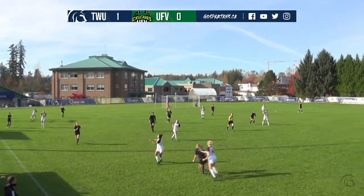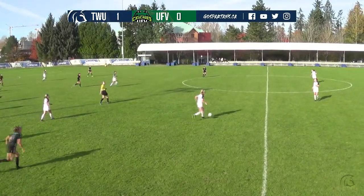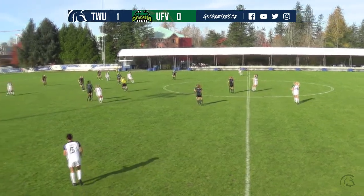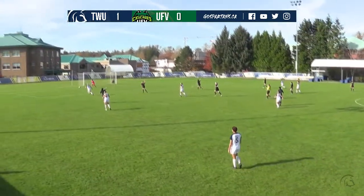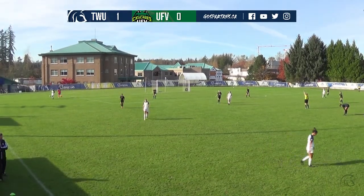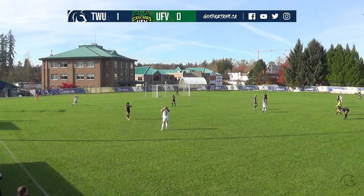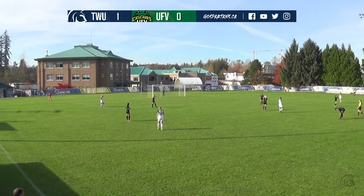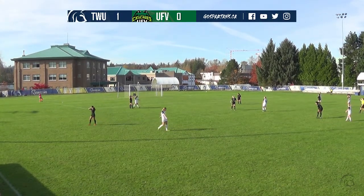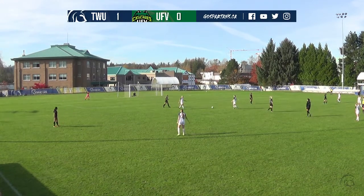Cascades ball. They chip it up. Coy taken down after the header. Spartans maintain possession. Here's Hicks. All the way up ahead. Tried to find Tooney, but it's going to be offside against Trinity Western. Pardon me, that was Charity Field, number 17 in white. A little bit further away from Danny.